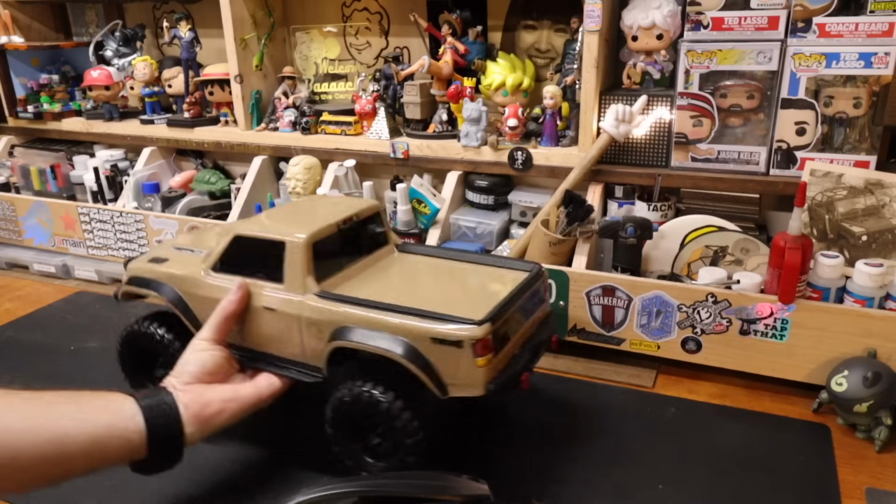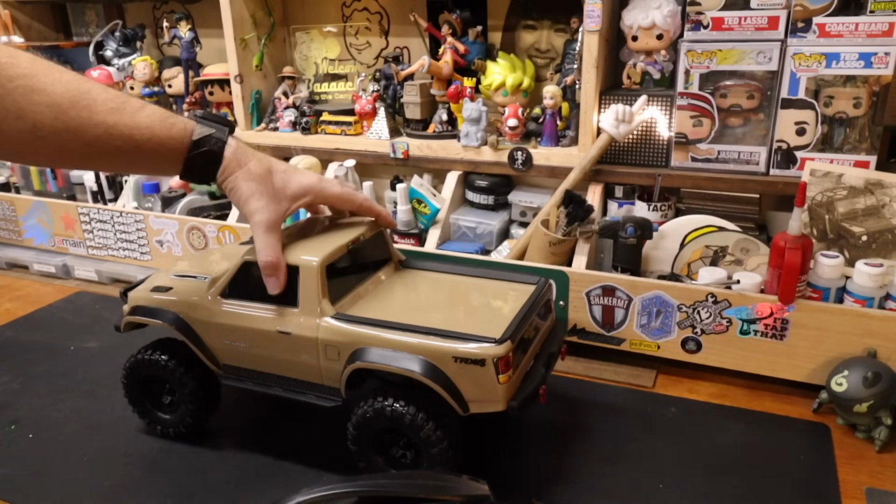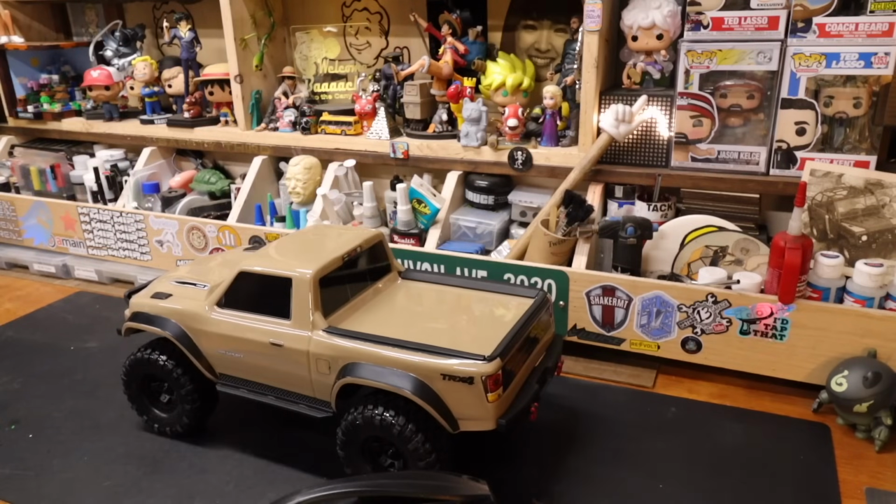There aren't really any loud drawbacks to not having to use body clips to put the body on. I'm absolutely fine with that. The TRX-4 Sport, what do they call it? I know they call the other one the Scale and Trail. This is a Sport. It's a trail truck, it's a rock crawler. It's whatever you want it to be. But we test rock crawlers here.